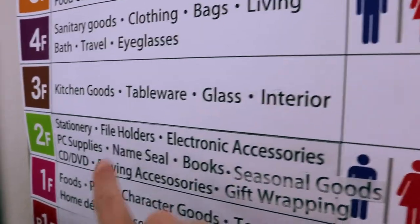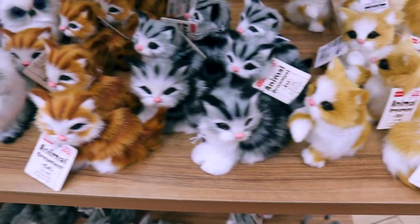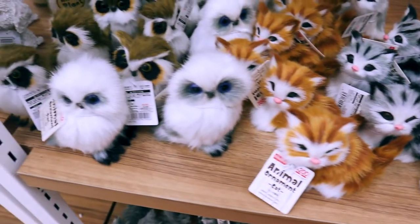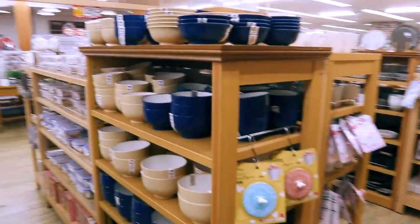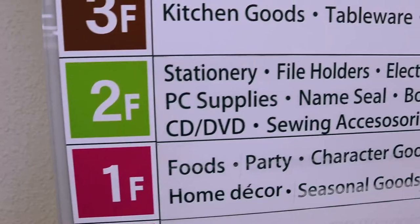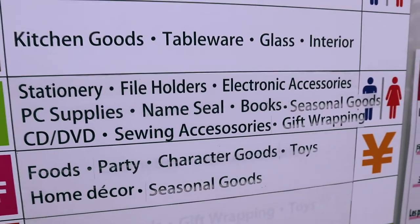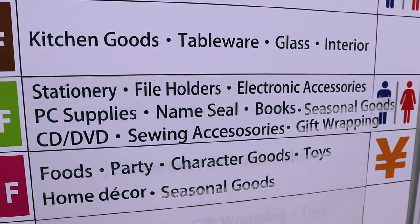Okay, so now we're going to the third floor, which is kitchen goods, tableware, glass, and interior products. A little bit scary. Guys, there is endless kitchenware here. Literally endless. Correction, figuratively endless. Second floor is stationery, basically office goods, books, DVDs, sewing accessories and gift wrap.